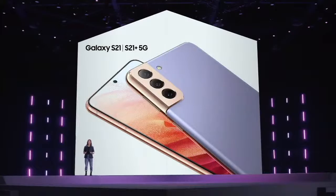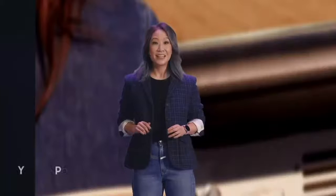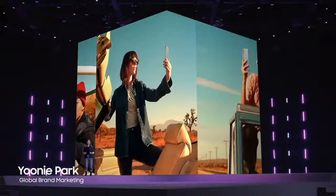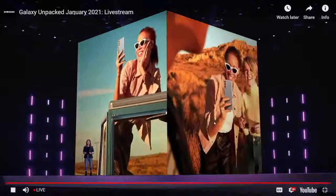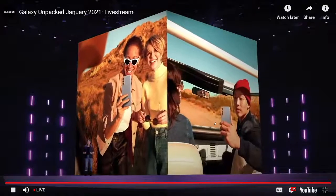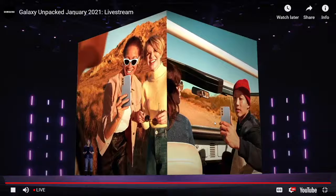Excited to finally be able to tell you about the Galaxy S21 and S21 Plus. These days, we rely on our phones even more than we used to. They help us discover new music, chat with our friends, and just enjoy the everyday. With Galaxy S21 and S21 Plus, you'll have a device that changes everything and helps you get the most out of every moment. A smartphone that makes the everyday epic.